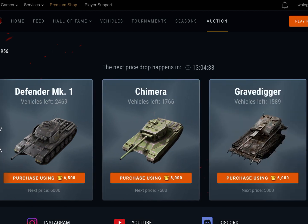Next up, though, we have the Chimera, which has 1,700 currently left. 8,000 gold, honestly, that's pretty steep. Compared to something like a Defender Mark 1, it's 1,500 gold more expensive. I'm not sure why it's priced so expensive. It is a great tank, don't get me wrong, but it just seems a little expensive still to me. It'll probably drop down at least to 7,500, but I don't really know if it will drop down to 6,500 or not. So this one, I would probably just save your money for other tanks. But if you want the Chimera, this probably will be one of your cheapest opportunities to get it still. So 7,500 or 7,000 still isn't a bad deal.